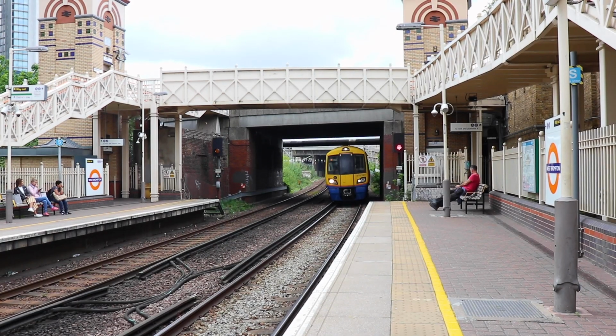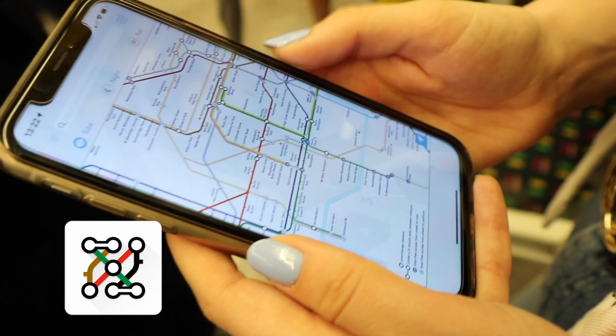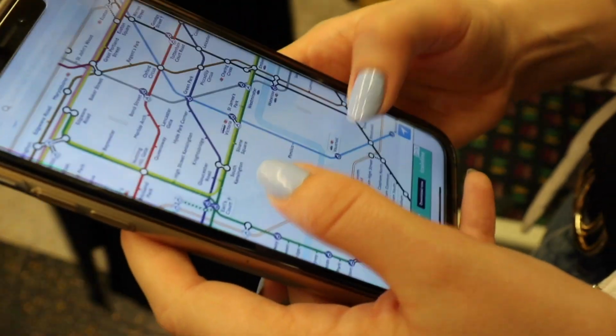Overground trains do look a little different to the tubes, but actually they are exactly the same, just not underground. Just tap on, tap off, and you'll be charged accordingly. Other than this, just remember, download the TubeMap app for free so you have one with you at all times.